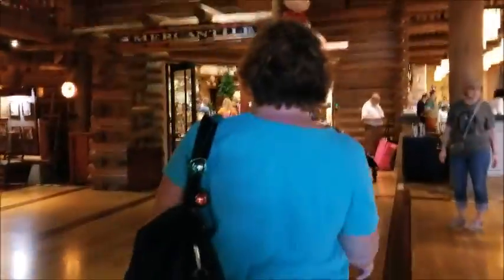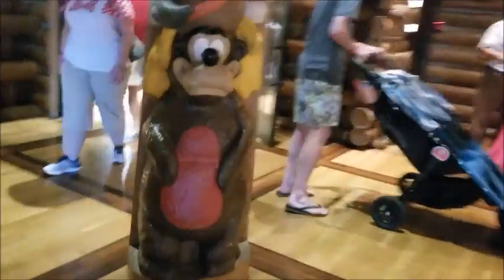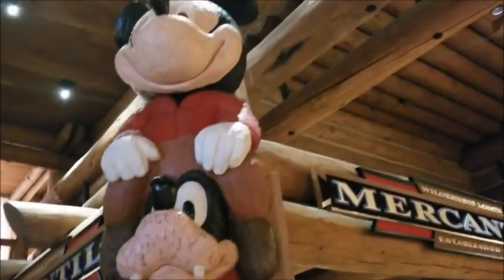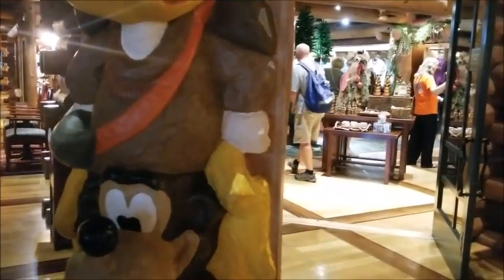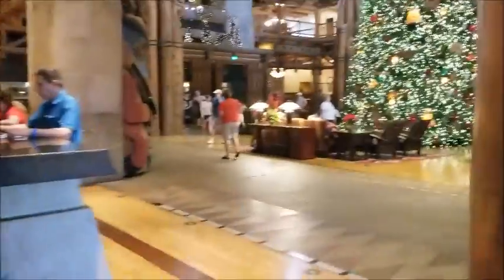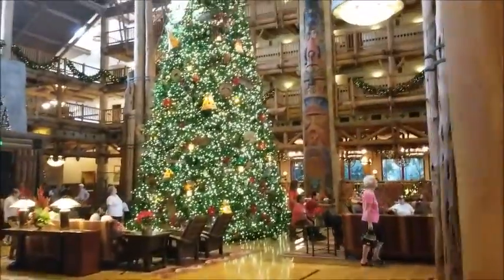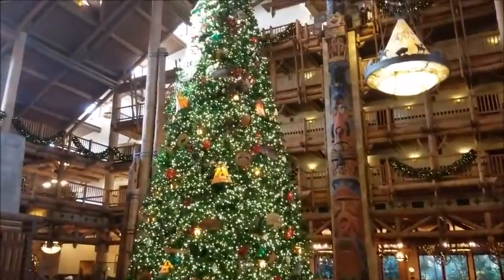Oh, I saw the tree. Yes, they're actually known for their Disney totem pole. You can actually see it when I come back down. I'll show you guys. In the background, you can purchase the totem pole back in the back on that table. Yes. Yeah, let's turn towards it. There it is, the official tree of the Fort Wilderness Lodge.